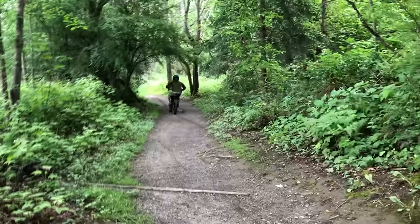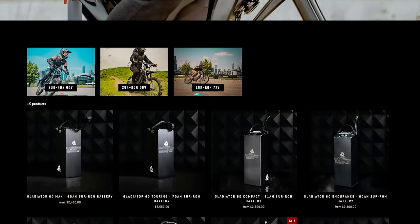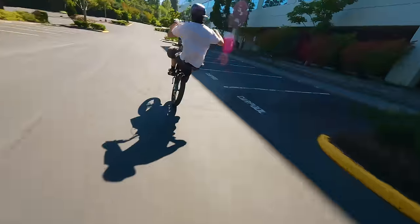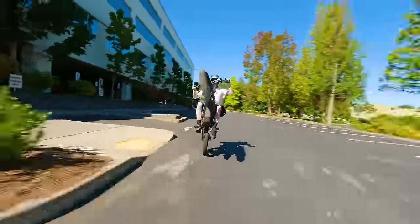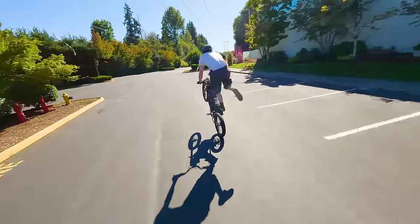But regardless of what battery you choose, I would highly recommend buying it from Chai Batteries. There are other battery companies that I've heard very good things about, like EBMX, but Chai is one of the most reliable and I believe one of the fastest when it comes to actually getting the battery to you. So that's where I bought my battery from, and that's what I recommend you would do.